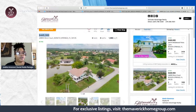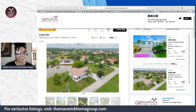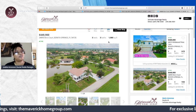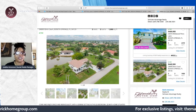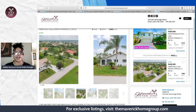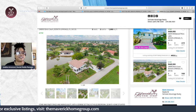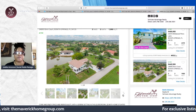Now, the last property we're going to show is listed for $449. So, we went a little bit higher in our price range. We have 3 bedrooms and 3 baths. So let's see what going up gets us. First, I'm loving how we have all this land. Okay, that doesn't even have to be said. I'm loving all of this land.